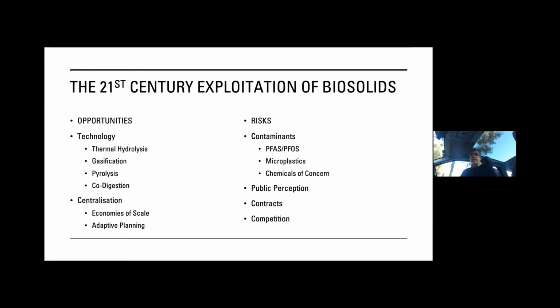And then co-digestion is the obvious one, and lots of examples in the US and Europe around co-digestion. Fairly new to Australia. There's a lot more interest in anaerobic digestion and generating biogas from organic waste, and also the combining of wet organic waste with biosolids within water utilities. So Sydney Water, Melbourne Water, Yarra Valley Water all have active co-digestion projects at the moment.